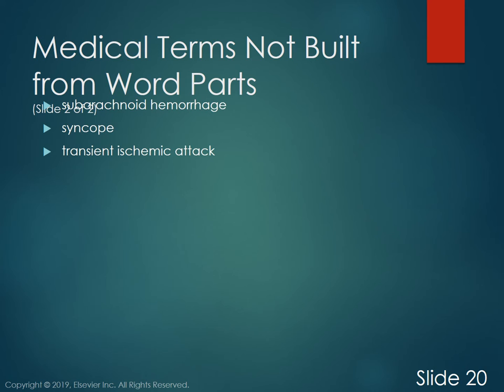So subarachnoid hemorrhage we just talked about, and then a couple more. Syncope. So syncope is fainting or sudden loss of consciousness caused by lack of blood supply to the brain. My mom was diagnosed with atrial fibrillation some years ago, and it was not as severe at first, but as time went on, her symptoms got more severe, and she started having episodes of syncope.